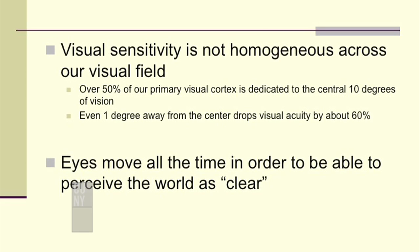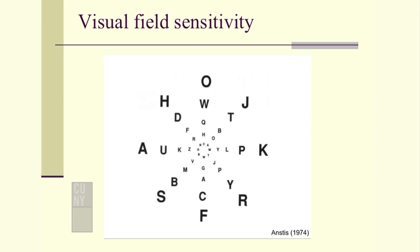I'd like to start with why do our eyes move? We have to. Our eyes don't see the same way everywhere. Our vision is not as sensitive everywhere in our visual field. Our center vision is very sensitive, and even within 1 degree, we lose about 60% of our sensitivity. So we really have to move our eyes in order to be able to perceive the scene as a stable and clear environment. This is an example of how our visual sensitivity varies across the field. In the center, we can perceive very small letters, and as we go even a little bit outside, the letters have to become much bigger in order for us to see them.